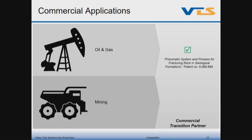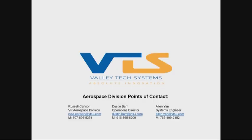Related to that would have been mining. So again, we're just waiting for the opportunity for it to be economically viable again, but we do have ideas for how to transition this into the commercial world. And these are two very big industries, so this is like 9 figures, 10 figures sustainment if we were to get that. And with that, I conclude my presentation.